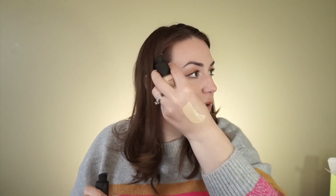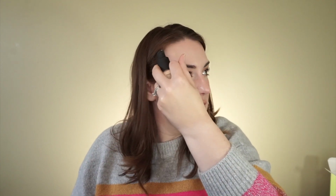I don't know if I've tried this. Yeah, so which one is this one? This is the high coverage. And here's the thing, I can get away with a foundation being the wrong tone if it's a light coverage, but when you're using a high coverage foundation, it's a little bit harder to get away with it. So this is the high coverage, so it might be a struggle.